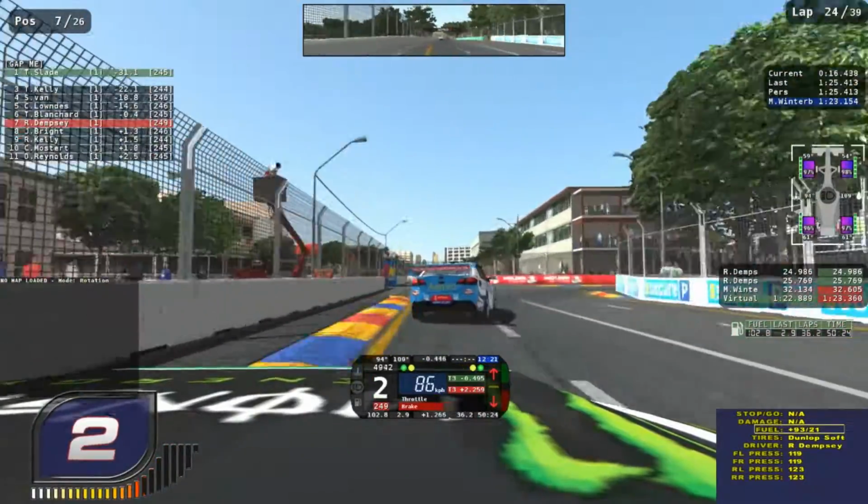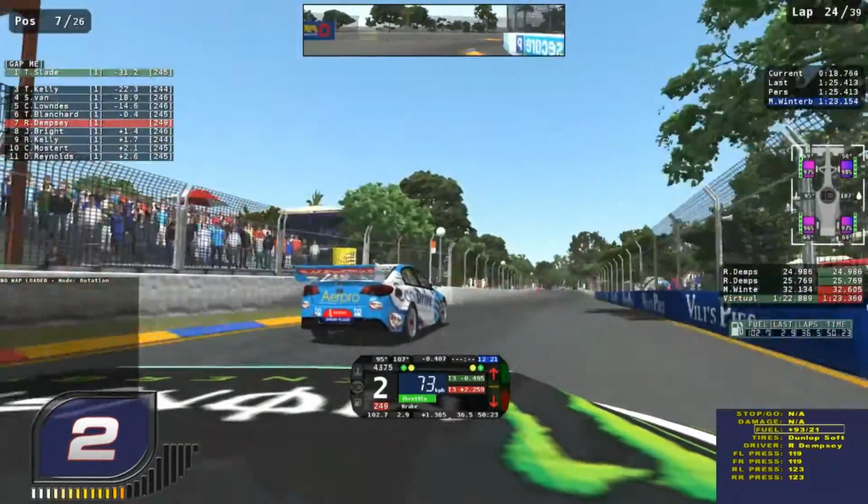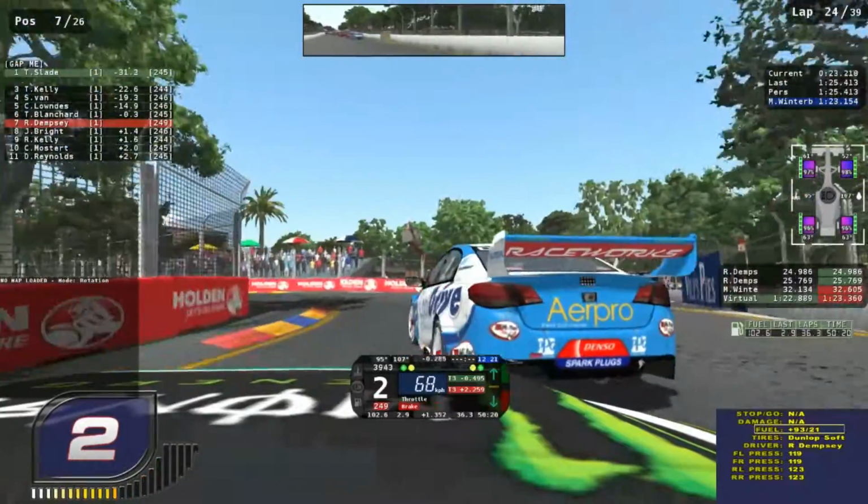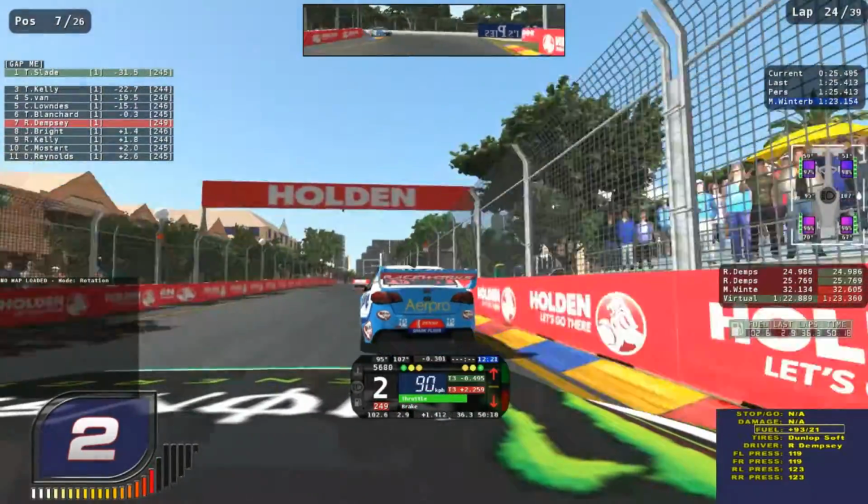But back to this race, we are being held up by Blanchard again. So this has happened twice in this race. We've not really had an opportunity to get past Blanchard.